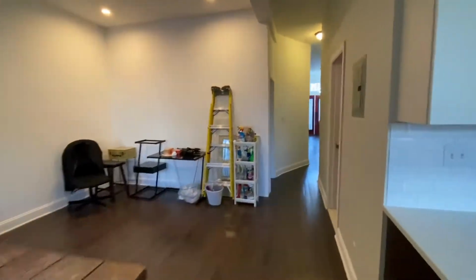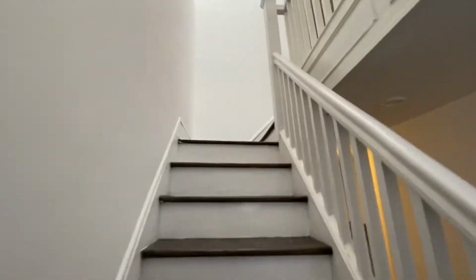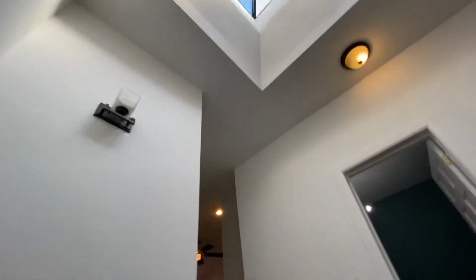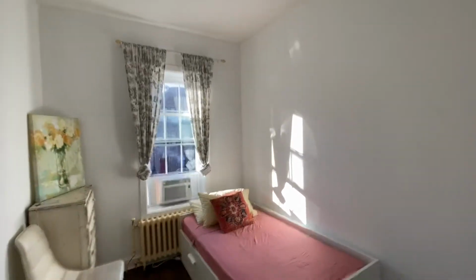And then continuing on, I'll take you upstairs. Right here is the stairways to downstairs. Some great skylight here. I love skylights. Get natural light in the stairwell. And we have a very similar setup here as we did in the other, except we have the addition of this bedroom. A smaller bedroom with a closet.